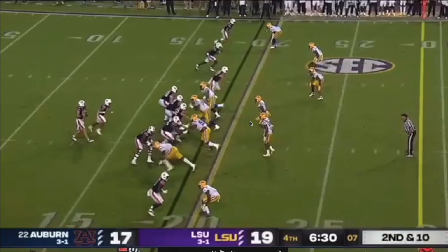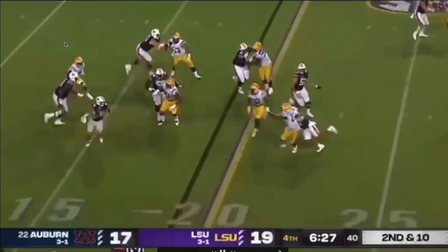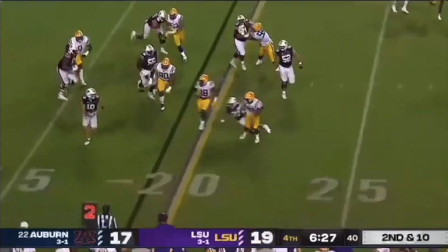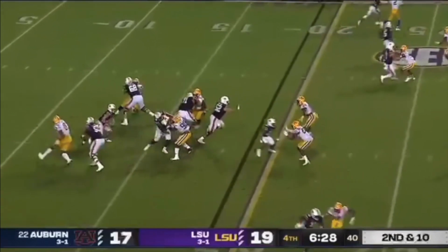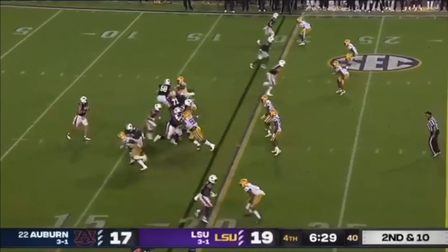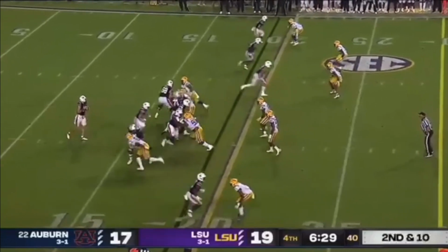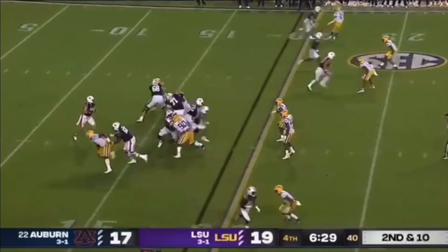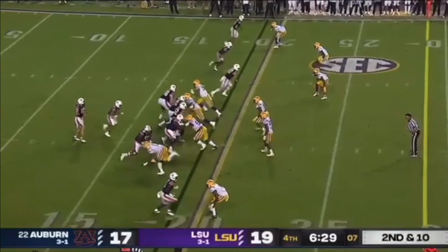Press coverage again. We're going to see it the whole game. Just his feet. Pretty solid feet here to be able to mirror this guy. See some patience in his game at the line of scrimmage as we bring this back. You see the receiver does kind of just a hesitation release, and he just stays patient. He's keeping his feet chopping to match what the receiver is doing.